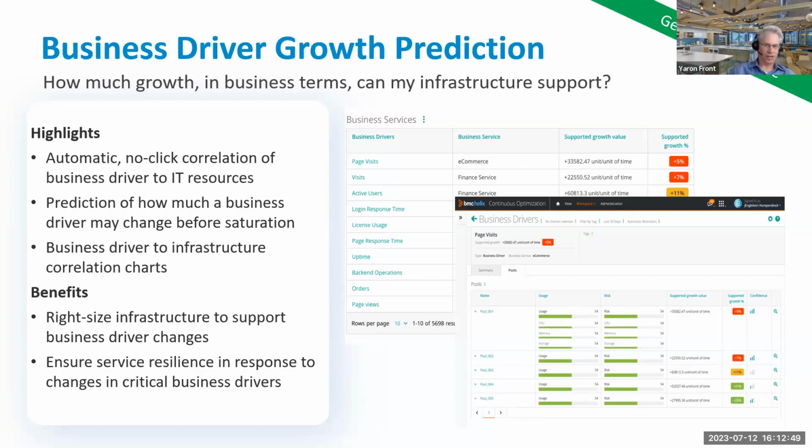Now, this is very powerful. In TSCO, you could do the same thing, but it would take a lot of work, a lot of effort, and what our customers are telling us, it also takes a lot of trial and error. Because if you look at the matrix of different correlation algorithms, so we have 14 different correlation algorithms and the different prediction and forecasting algorithms that we have, it's virtually impossible to try and go over each one of the business drivers for each one of the business services. And what we've done is, using machine learning, we're able to look in the past, find the right algorithms, do the right correlations, find the right forecasting algorithms to give you the most precise result for each one of your business drivers. So that's a business driver growth prediction.